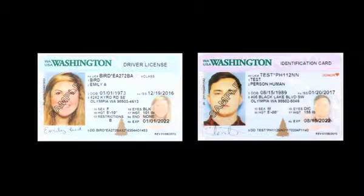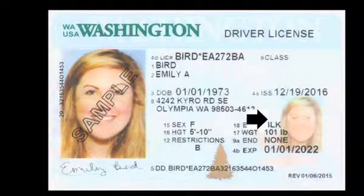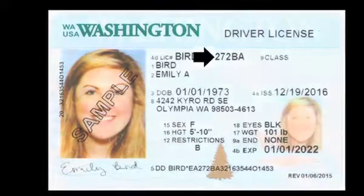The following are the security features for the new driver's license ID card. Number 1. Ghost portrait. Faint version of the bearer's image at bottom right of card. Number 2. The 100 rule. The first two numerals in the driver's license number plus the last two digits of the date of birth will add up to be 100. Example, 27 plus 73 equals 100.